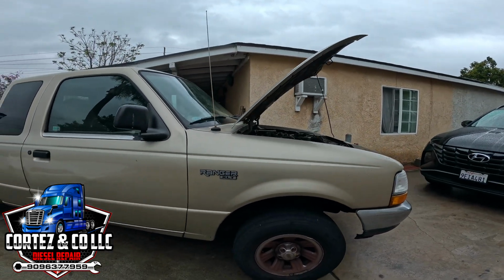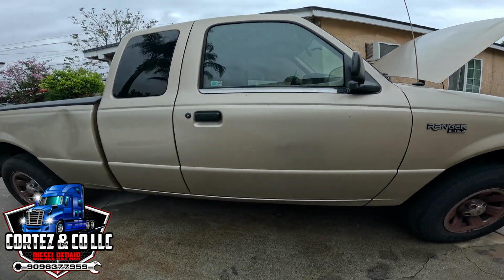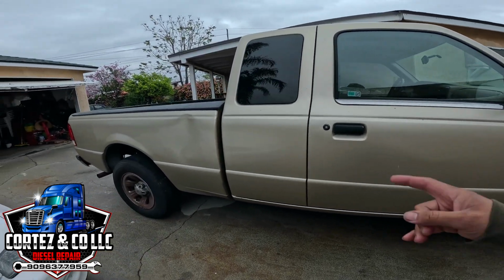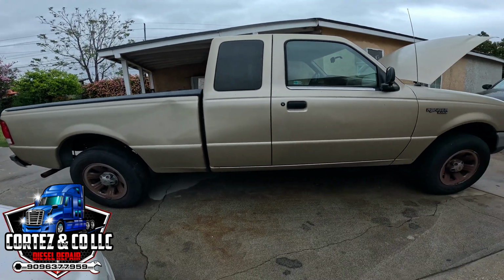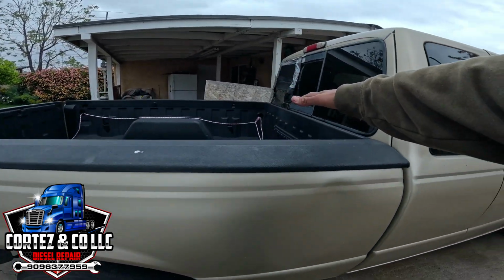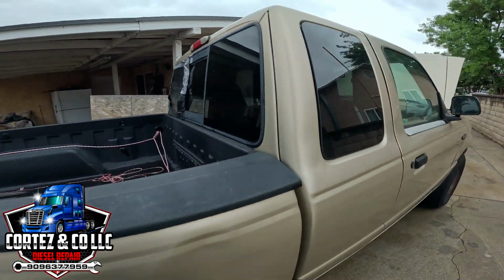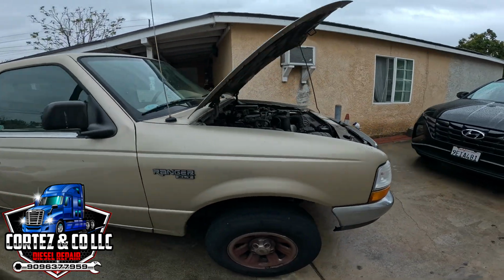Hopefully it passes. It has a catalytic converter and everything on it, full exhaust, all original. It was stopped for a few months, possibly a year. I'm not exactly sure, but it is registered. The owner did continue to pay the registration on it. So all in all, it's not that bad. Perfect for work. Putting a little toolbox, maybe another toolbox down here. Not sure how I'm gonna set it up, but that's our new to us truck, guys.